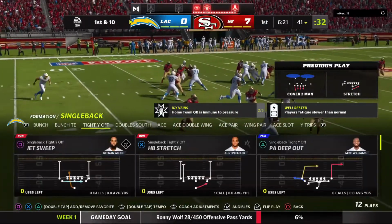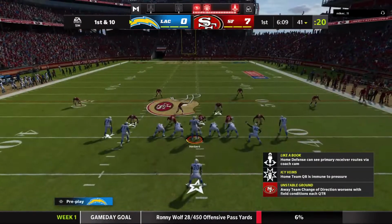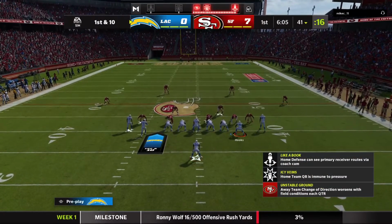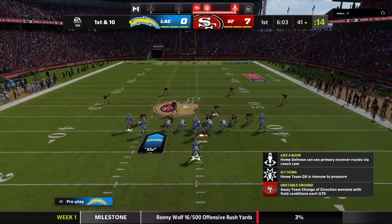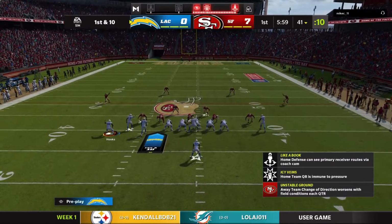A good run there off right tackle in an old-school NFL football. The right side of the offensive line, often known as the nasty side. The left side, usually the technical side. Kind of reminds me of the old Atlanta Falcons 2009-2010. That's how they constructed their offensive line.